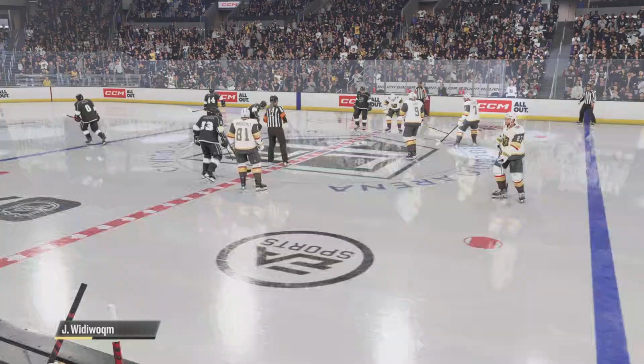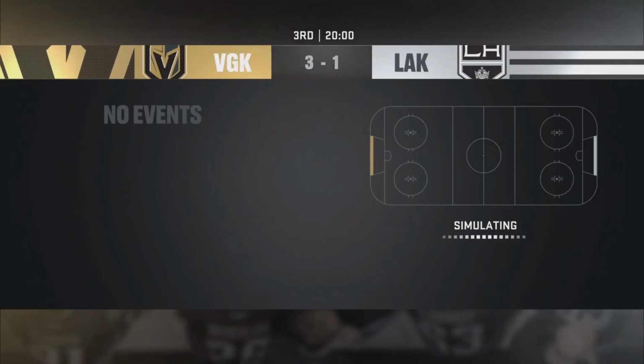Welcome back, everyone. Both teams lined up at center ice, and we are ready to get this third period underway.